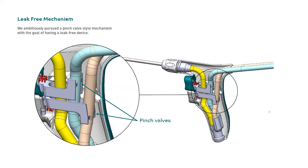And look, there's some good logic to this. So this can't leak unless the tubing physically breaks or if one of these attachment points fail. And they're not moving, so it's a pretty reliable way to seal something so that it doesn't leak. But we had some conflicting requirements here.